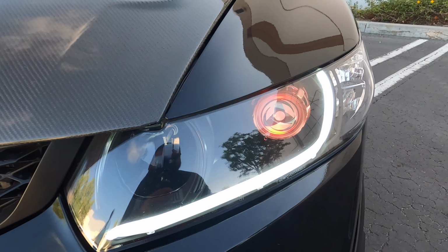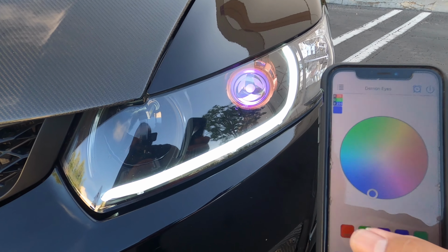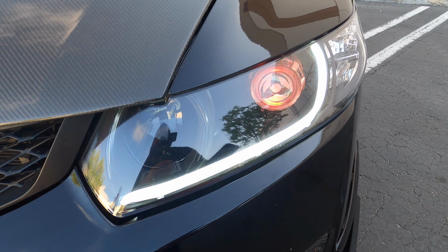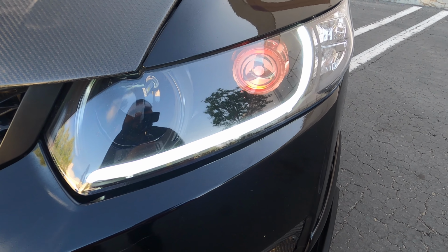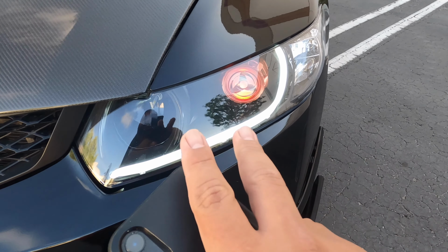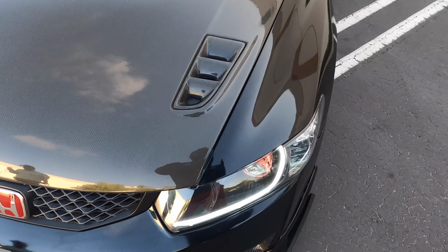Demonize. Now, with this set, I can change them to whatever color I want. I already have some presets right here. But the Demonize are sick, it just matches the whole Sharingan logo. These cost me about 500 bucks. Off the shelf, you're looking at like $700 for both headlights, exactly how I got them. The reason I got them for 500 is because I waited till Black Friday. Homeboy had a sale going on, I believe 20 or 25% off. I can't remember, but I went from $700 to $500.